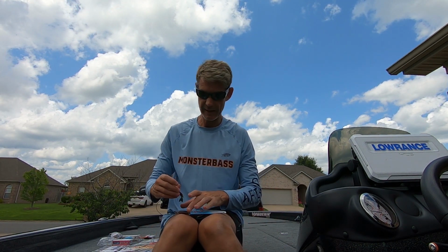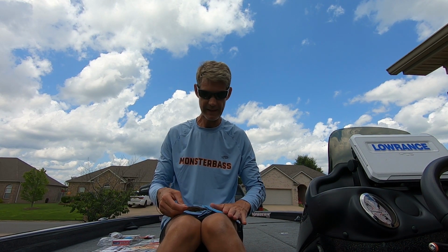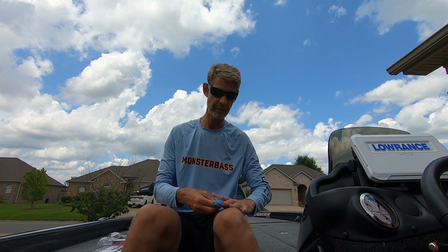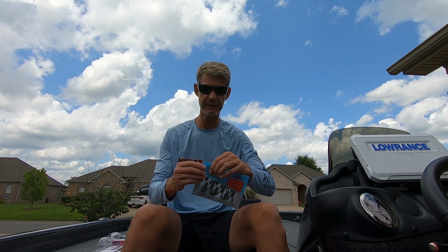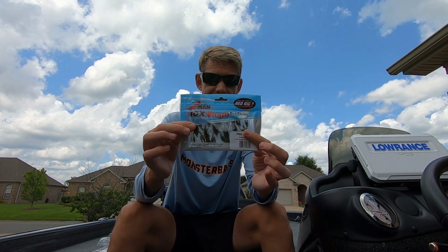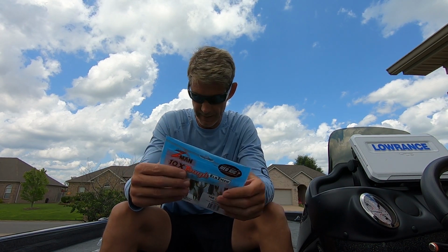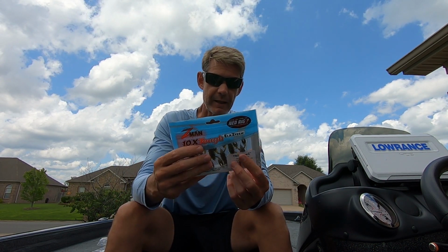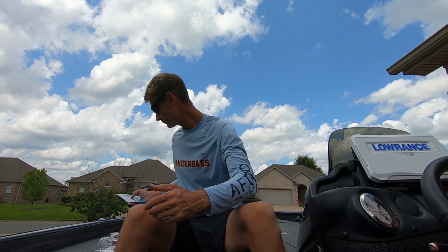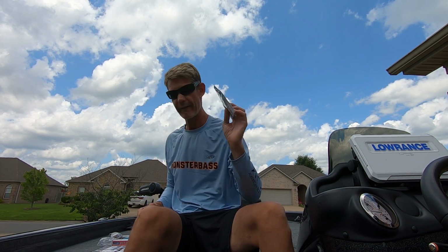Now, the downside with Elastec, you have to store Elastec with Elastec. Don't put this in with your other soft plastics. They will melt together. Also, don't let them get hot. They will melt. So keep it in its original packaging and keep it in the shade, if you will. Don't let this sit out on your deck on a sunny day because this will melt. MSRP on this is $4.50.